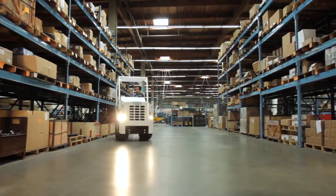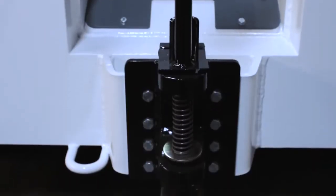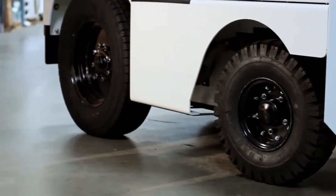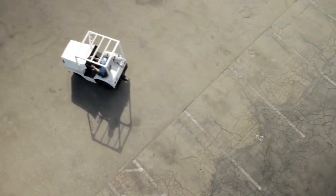Options to customize your Tiger Cub TC-3050C include passenger seat, seat belts, directional signals, backup alarm, various hitches, and more. Should none of the published options fit your particular needs, Taylor Dunn can custom engineer and build a Tiger Cub TC-3050C tow tractor specifically for you.